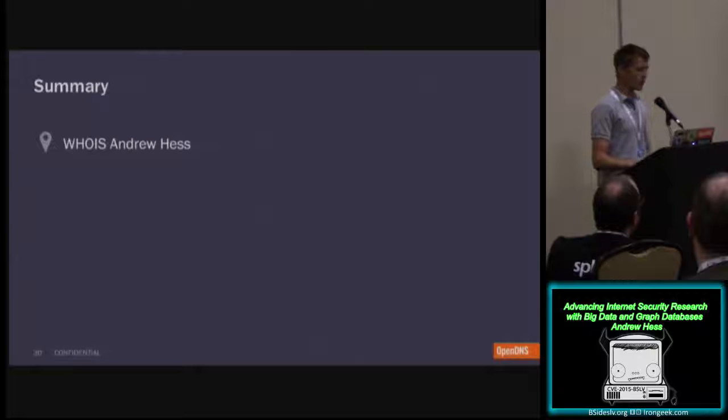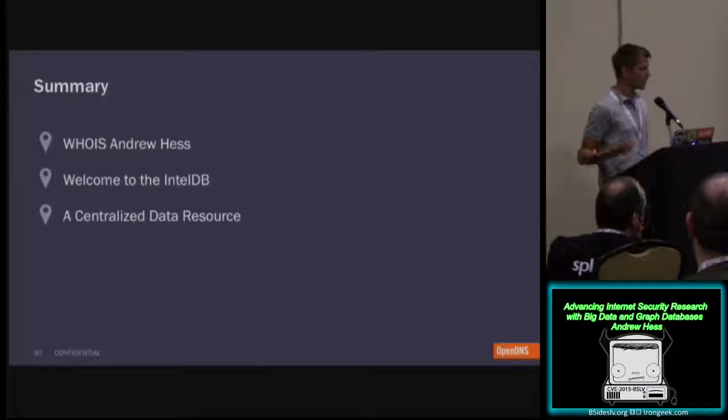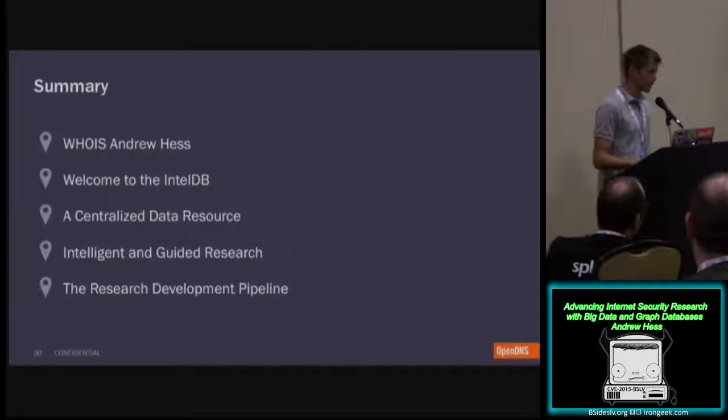And so in summary, I talked about what my team does at OpenDNS, and I gave a brief overview of how the IntelliDB works and the design decisions made within that, and then how it sits inside OpenDNS as a data resource in between research and enforcement, how we leverage that data that we store in that database to give researchers a better way to produce what they do, and finally, the workflow that creates and how it improves our security offering at the end.